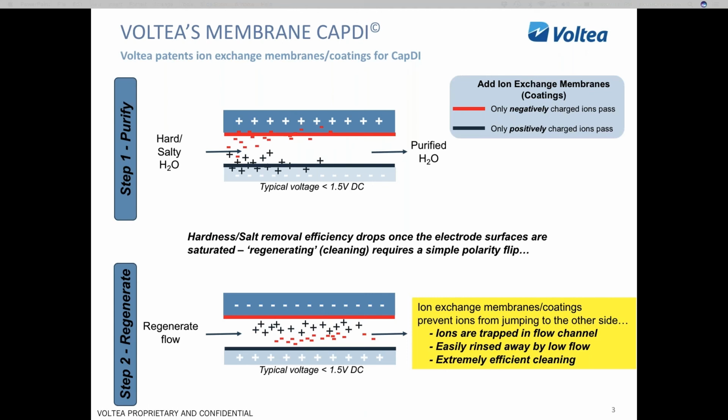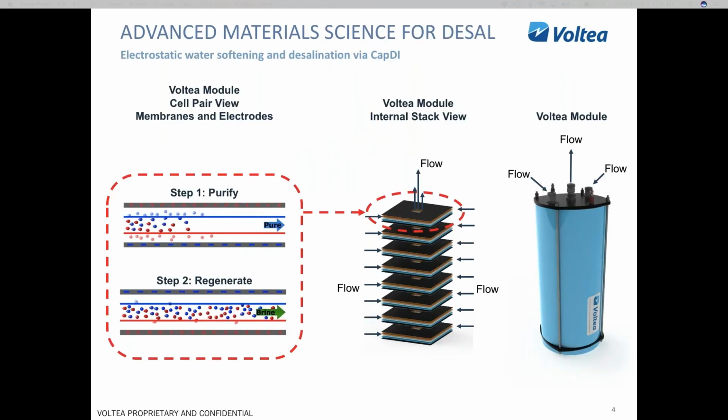So during purify, on average, the flow rate will be about 8 to 10 times higher than it is during regenerate. And it's in this way that we're able to get such a high first pass recovery without having to play engineering games like a second pass or a second stage or something of that nature. So if we go forward one page, I thought I'd give you a little different look how we take this concept from an individual cell pair of electrodes up to a practical device that can function in the real world.